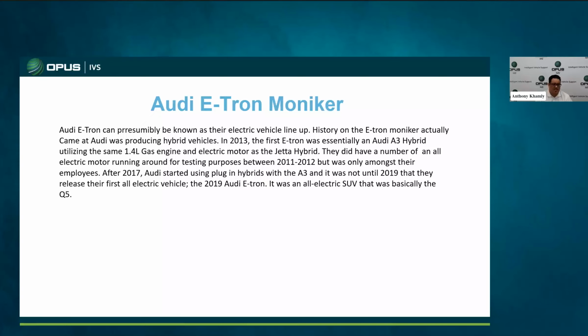But in 2011, 2012, they actually had an all-electric E-Tron A3 that they were testing with their employees. So Audi employees had these and they were driving on the road. So I'm sure some of you may have seen an actual electric E-Tron, but this is where people were getting confused because the E-Tron was not fully electric.